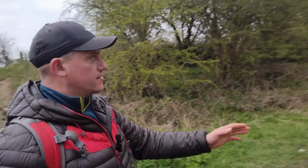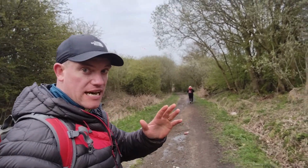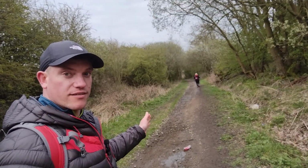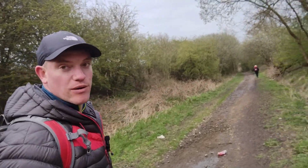But now we're going to head on this path here. It looks like the main path. Again, just be careful of the bikes. We're not going straight over. On this path, wide, this should take us back to where we started.